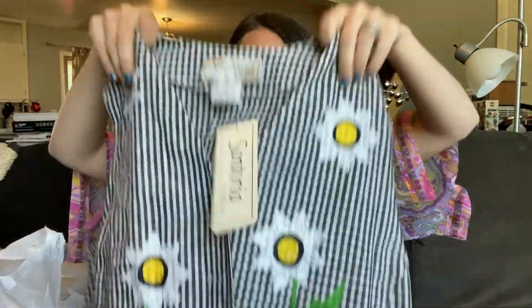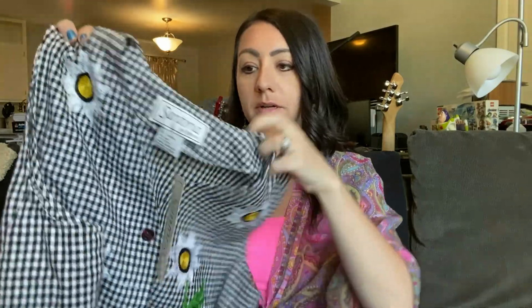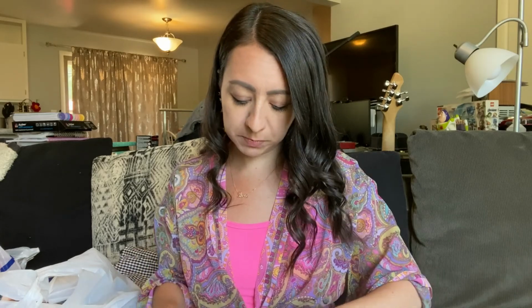I'm not sure how I'm going to market this, if I'm going to try to style it. Maybe I'll style it, we'll see. But because it's just kind of unique and fun, it's got embroidered flowers, I think that I'll be able to sell it for probably $25 or $30. Probably more like $25. We'll see though. I only paid $2 for it, so I'm not super concerned.